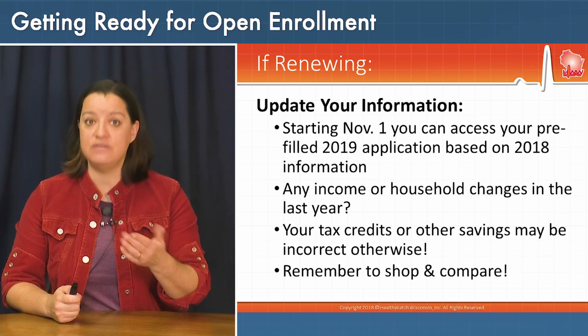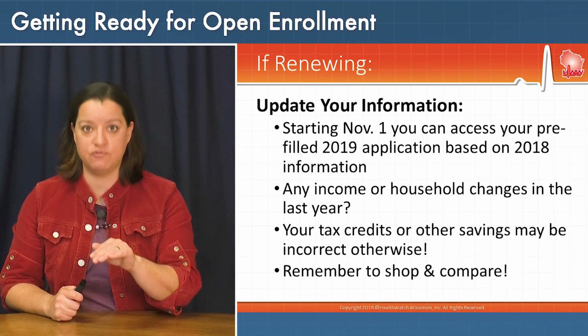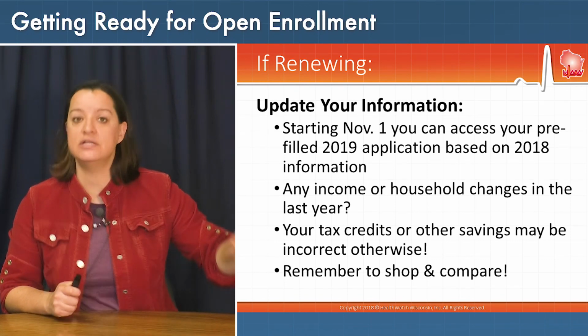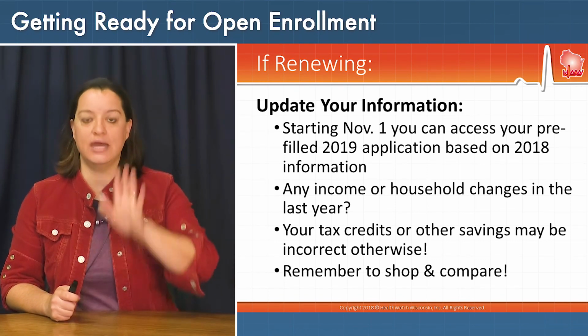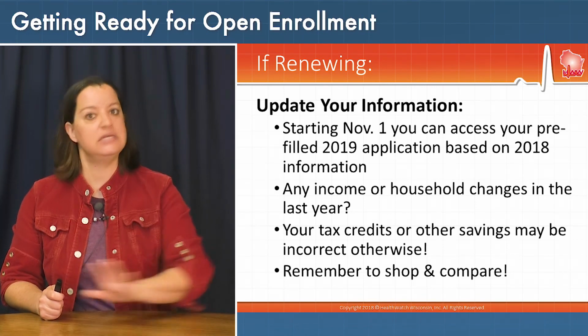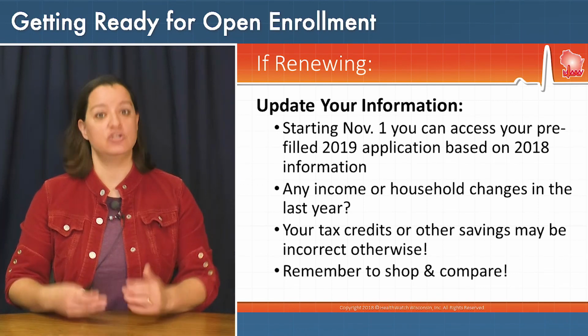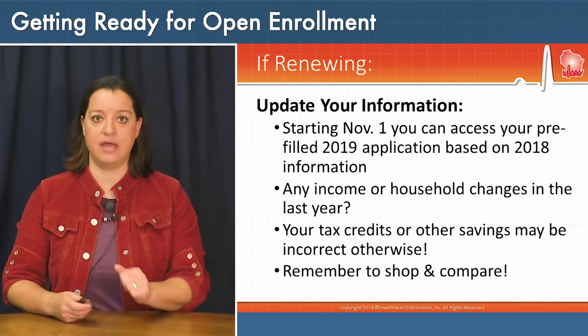Healthcare.gov makes it easy for you to say, I have coverage in 2018, I just want to update my information. You can do that, and you can still pick a new plan when you do that. So it's worth logging into healthcare.gov, assessing if the coverage you have in 2018 is something you want to continue or if you want to shop for a whole new plan. Remember to shop and compare. This is a good time to do it.